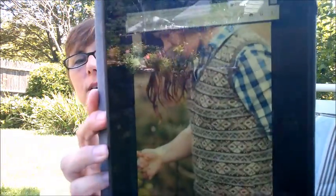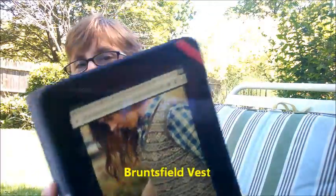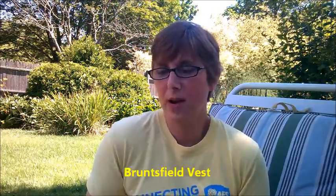So nice. I love all of Isolde Teague's patterns, but the one I chose, not thinking I was really going to get it, let me see if it'll come out here. You can see the house there, but it's called the Bruntsfield Vest. And it is a Fair Isle vest, so you know I'm really into Fair Isle after doing the Blue Shimmer shawl. I'm really excited about that. So this is a Fair Isle vest that has steeking in it. I'm going to have to steek this vest, and I'm pretty excited about that.